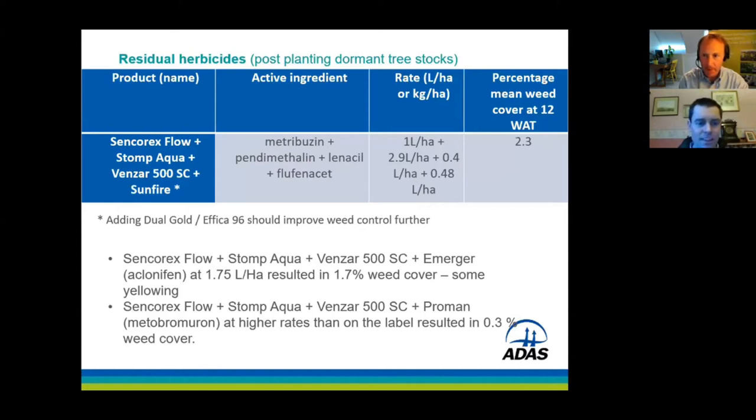these were herbicides we applied in a tank mix. Donall tells me you're just getting Sunfire in Ireland as a product, but it's not easily available. Now, you may recall a product called Artist that could be used a few years ago in Ireland, I gather. Now that was actually a mixture of the two actives contained in Sencorex Flow and Sunfire. So by using Sencorex Flow and Sunfire, we're sort of recreating Artist that we used to be able to use in this tank mixture. But you'll see there's four herbicides in the tank mixture there, and that gave us good residual control of weeds.